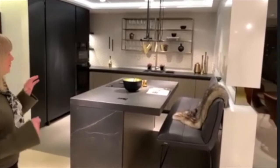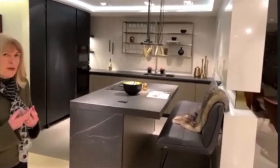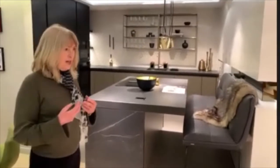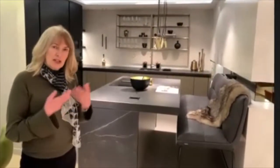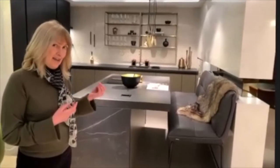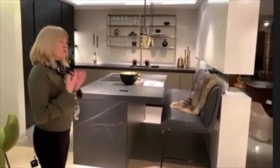And so the nature of thinking about a smaller, darker room can make people worried. The automatic thing may be, I need to put a white kitchen in. I definitely need to get a light coloured kitchen in this dark space because I need to bring it alive. Well, that could be a possibility, and that will depend on your why and your what, and the mood that you're creating.